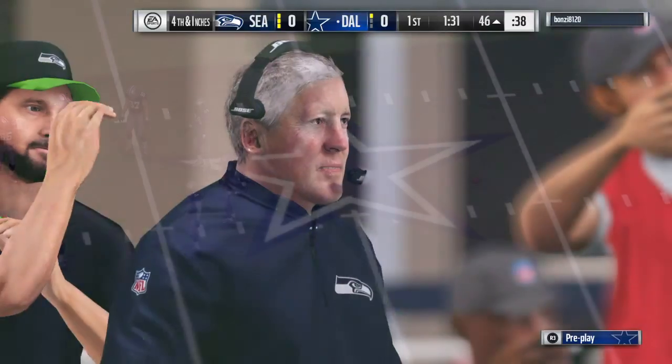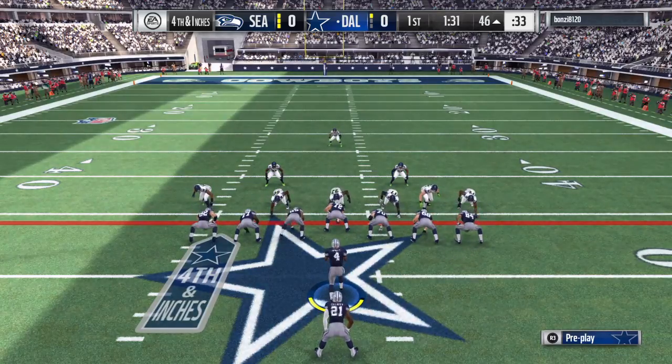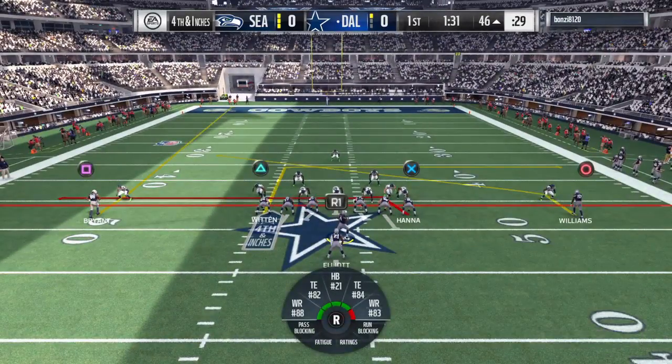And Jason Garrett's going to leave the offense on the field. They're going to go for it here on 4th. Come on, let's go! Brad 38! Black round! Black round! Safety's creeping!